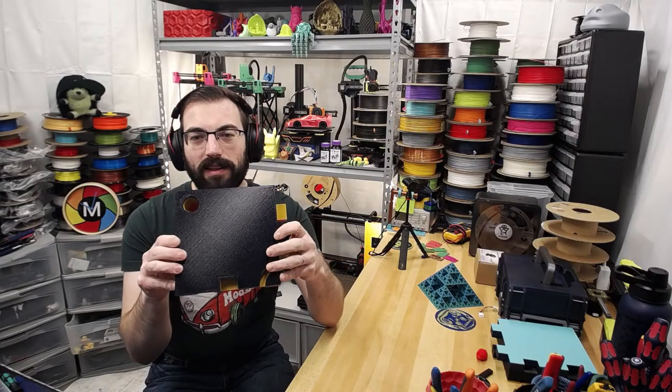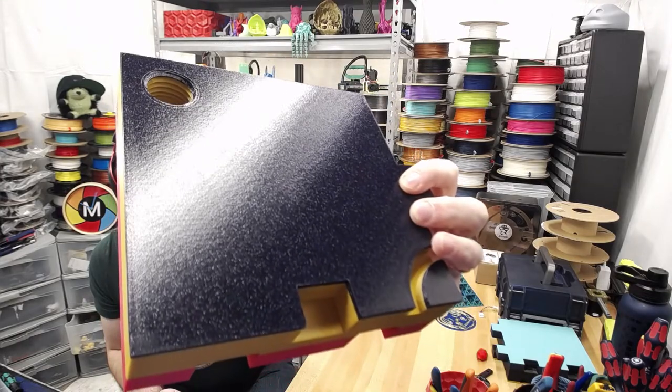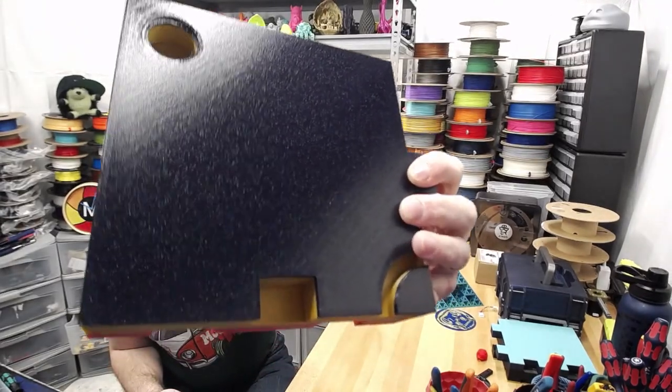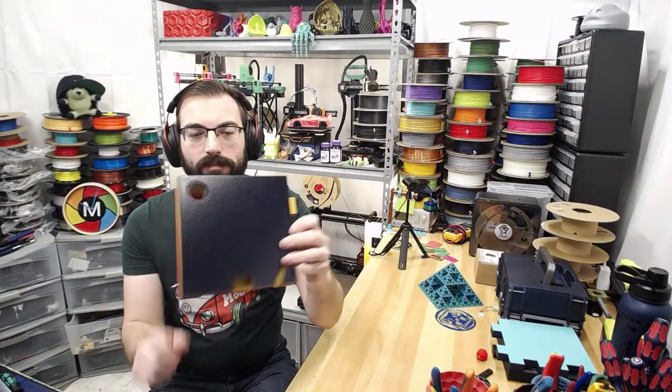But wow, this is nice. This is the Galaxy Dark Blue from Polymaker. That's a beautiful, beautiful color. I love the actual flakes of the Galaxy. It almost looks 3D.